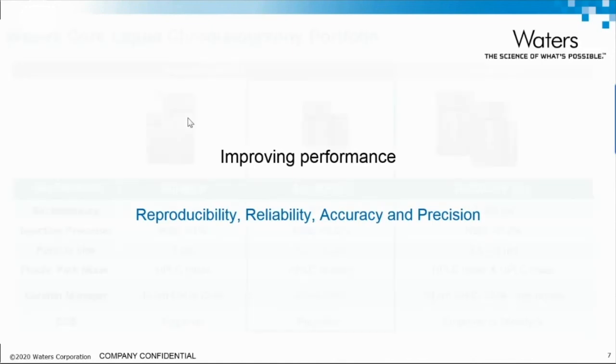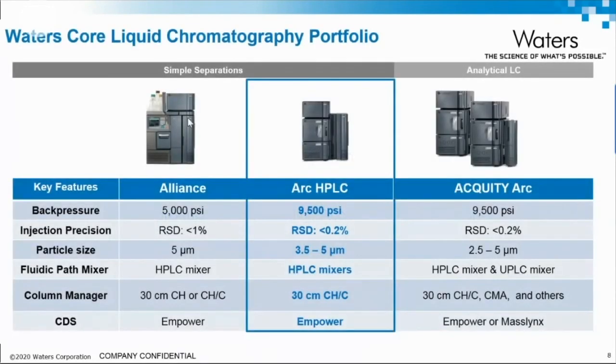And this is really around the concept of the new ARC HPLC that Waters released recently, which is taking a lot of the robustness aspects of our Alliance HPLCs and bringing some of the performance aspects of the Acquity ARC into a general purpose but very robust ARC HPLC, which offers some alternatives for being able to modernize methods to make them faster and have better resolution. And I wanted to take a few moments to show some examples of that.